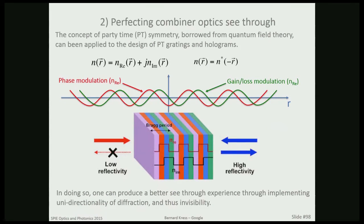Why not use parity time symmetric optics? So this, for example, is a grating in which the index is non-Hermitian. That means that n star of minus r is equal to n, n being the complex index of refraction, complex because we're going to modulate the material not only with phase, such as a regular volume hologram or diffractive, but also with loss and gain. So this is an active material. The non-Hermiticity of the index requires that the gain-loss modulation is phase shifted by 90 degrees to the phase index modulation. And this provides an asymmetric diffraction pattern, which in turn can provide a very good see-through.